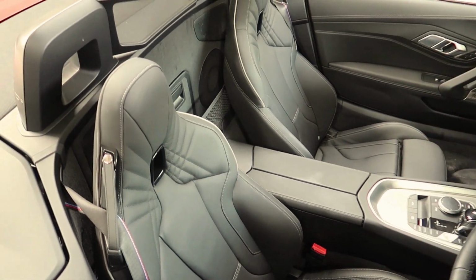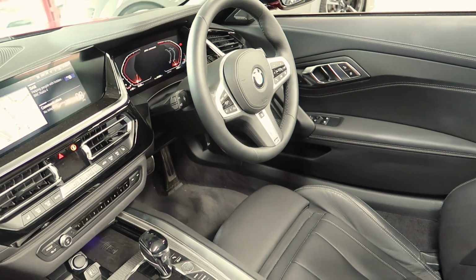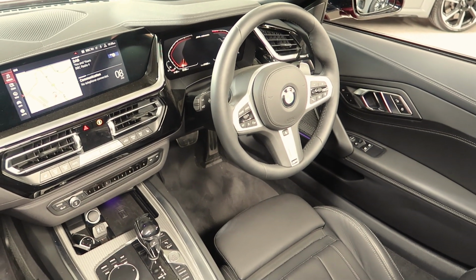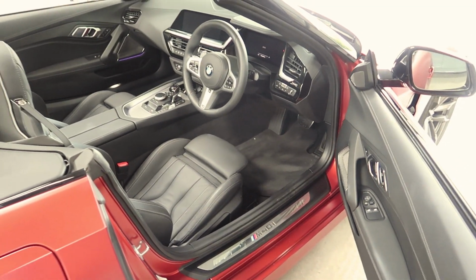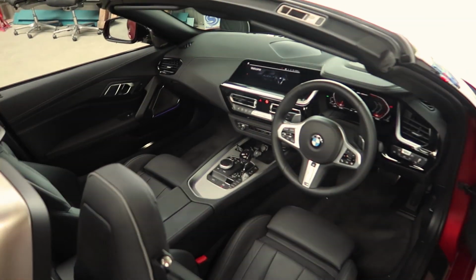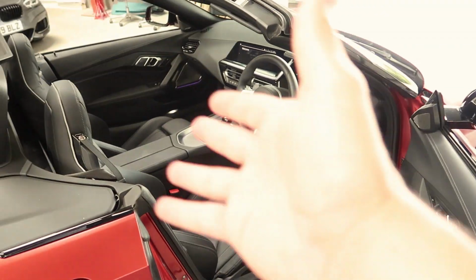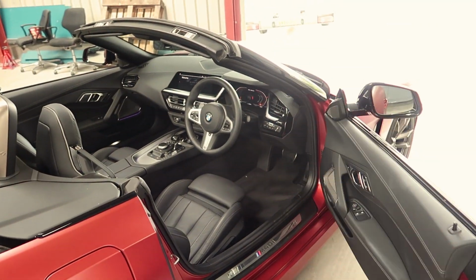The seats are fantastic, seats are beautiful, the interior is lovely, the driving position most importantly is pretty much spot on, has the very latest operating system 7. It really is a fantastic car and a bit of a game changer. Obviously it's a bit dark and a bit German looking in here compared to the lovely sort of blue detailed TTRS over there, but it's a lovely place to sit and be, and obviously this just happens to have black leather. You could change that and have your own spec and your own trim.